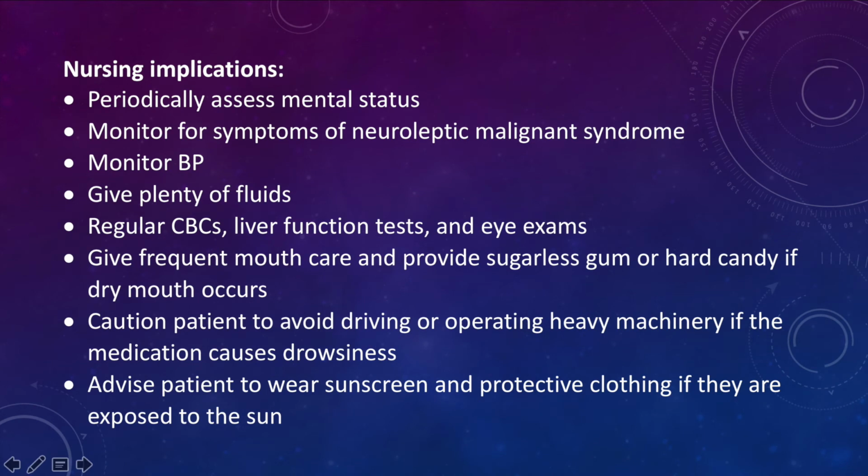Some nursing implications for Thorazine include periodically assessing mental status, monitoring for symptoms of NMS, monitoring BP, giving plenty of fluids, regular CBCs, liver function tests and eye exams, frequent mouth care, sugarless gum or hard candy if dry mouth occurs, and cautioning the patient to avoid driving or operating heavy machinery if the medication causes drowsiness. Also advise the patient to wear sunscreen and protective clothing if exposed to the sun.